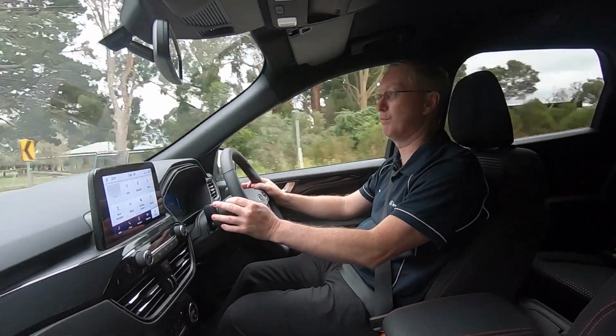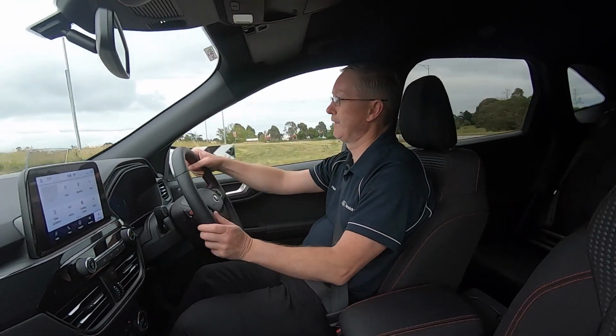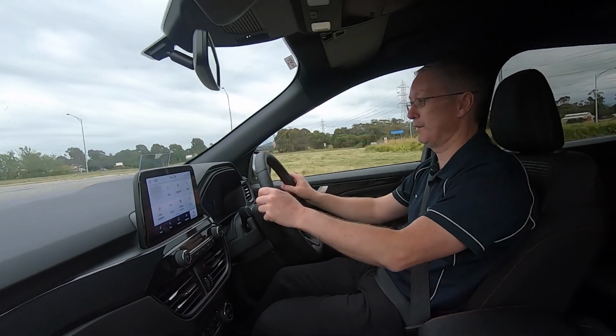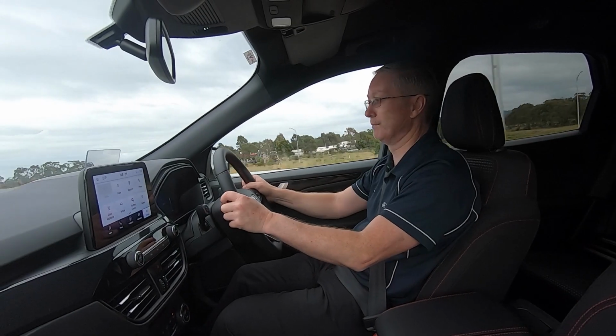So yeah, pleased to report, engine and gearbox, fantastic. The only downside is that because it gathers pace so quickly, you have to be a bit careful with the throttle pedal, because you'll very quickly be going over the speed limit.